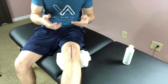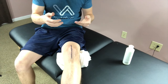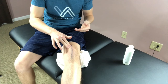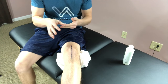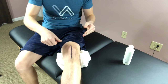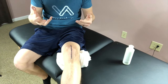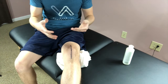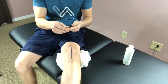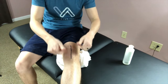Now, you want to focus on using a firm pressure, so kind of a pressure that allows it to blanch. What that means is, if you push down and then let your hand off, you'll see that white spot, but then the white spot will go away quickly. You don't want to be super intense pushing down, because that might be uncomfortable and painful, and you don't want to be too light and you won't really get much benefit from it. So put just a little bit of cream, a moderate amount, doesn't have to be too much, on your fingers, and we'll just go over some of the techniques.